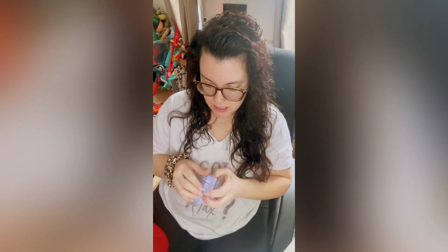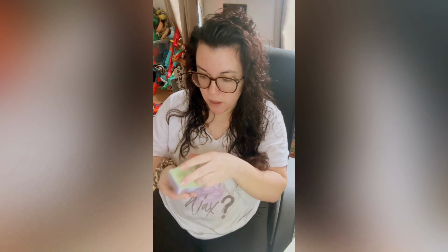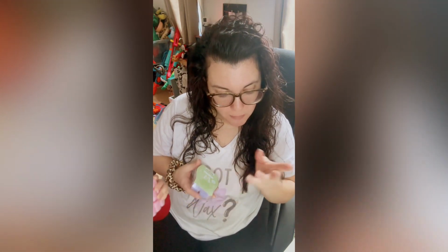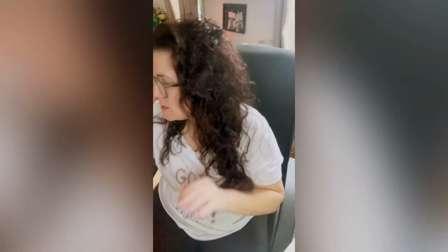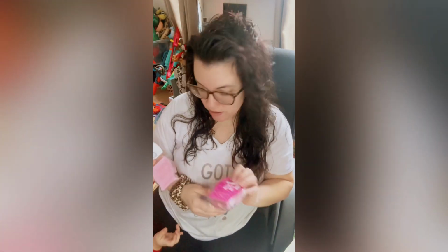This one is a keeper. This one smells so good. I love this one. This is really good. Okay, it says calming blend of caramel and lavender. This is a really good scent. This is going in my Scentsy Club. I'm going to put the coconut ones in and the lavender one. Oh, that smells so good, Beach.